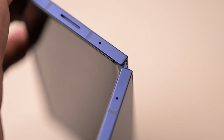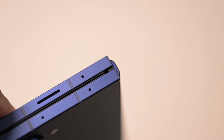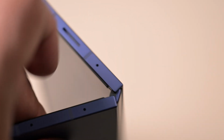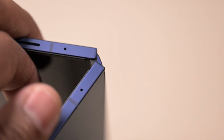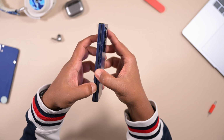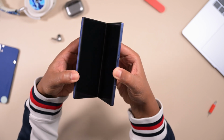One thing that's different too is the hinge. Not in a good way. It doesn't feel as smooth as I remember. It feels tighter and looser when I'm opening it. It's just not smooth tension throughout. Like some parts when you're opening it feel tighter, then it gets looser, then tighter again. The tension just isn't quite there. And even when I'm opening it, it just feels a bit tight. It's a bit difficult to pry it open.